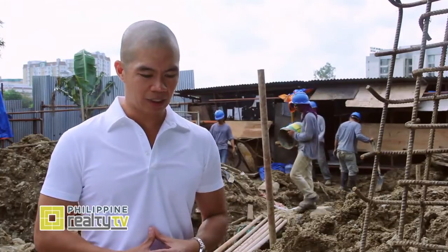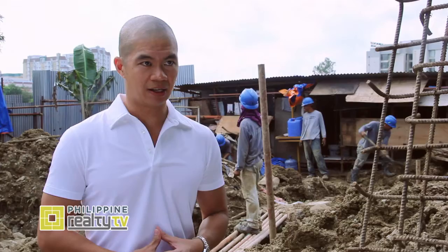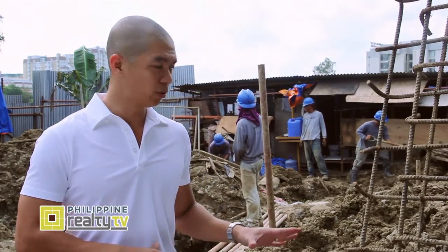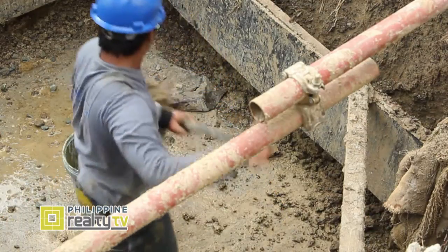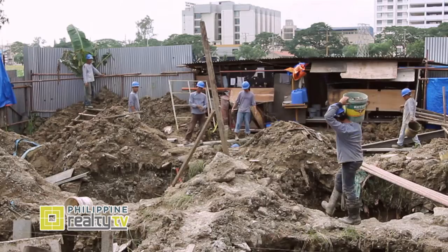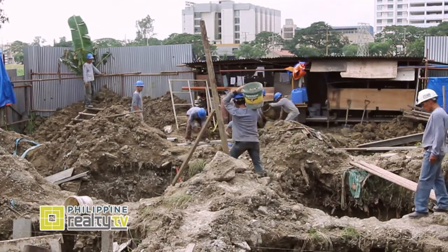And right now, what we've encountered is that there were some delays in terms of the permits. The past weeks, it's been raining really hard, making it difficult for the people who are working here to kind of go around and dig, basically. Para makuha natin yung delay natin, maybe we can add more manpower over time.